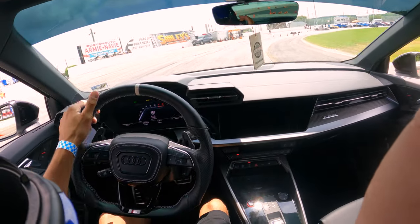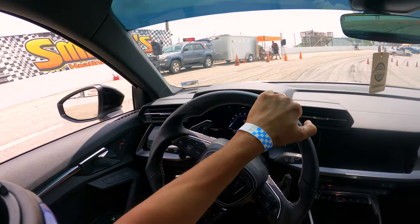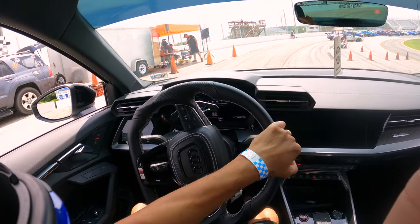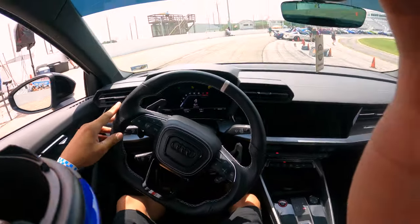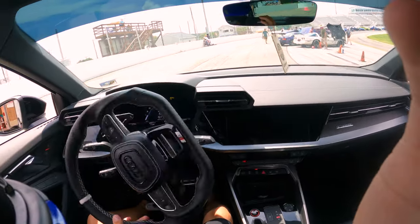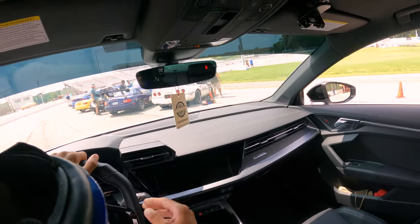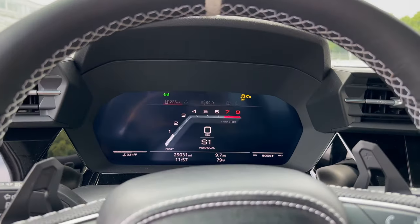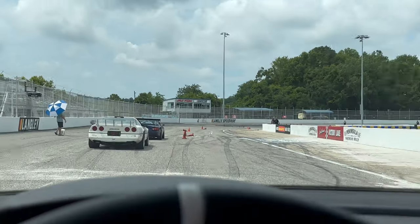A little too hot that time, trying to make up some time, but pretty much got the same time. 35.36, I think. Got one with a cone. One more lap to not hit a cone and set my best time. All right, guys, here we go. Fourth and final lap. Gonna try not to hit a cone.